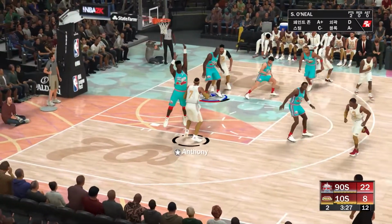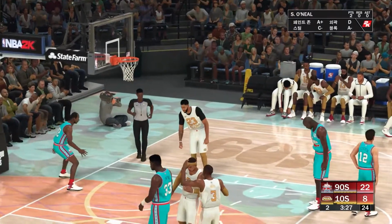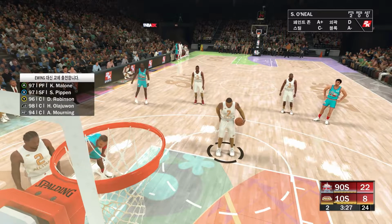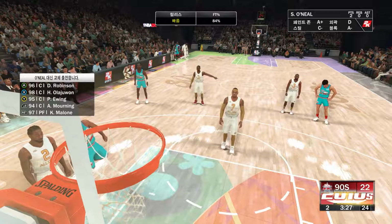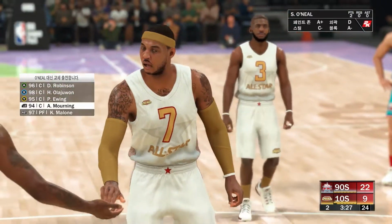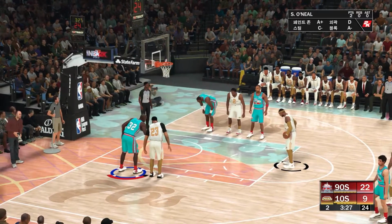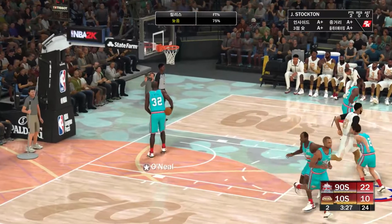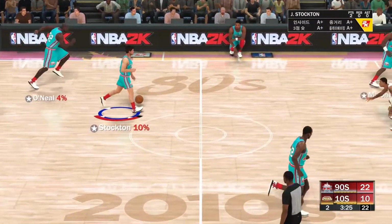Anthony left side. And contact on the shot, so he'll be shooting free throws here. It's his first trip to the line. That free throw good from Anthony. And the 2010s team making a change here. Rose is checked in. And both free throws good for Anthony. Probably as close to a sure thing as you can have at the free throw line.